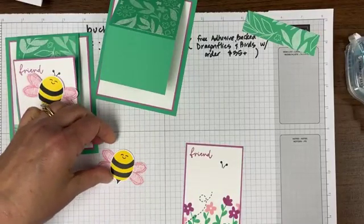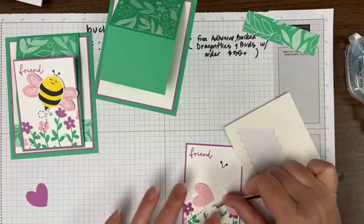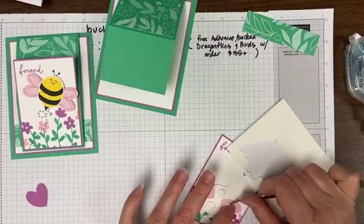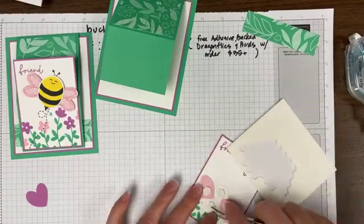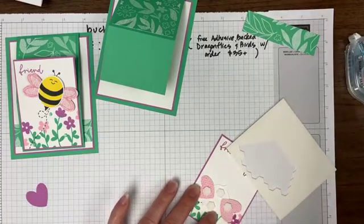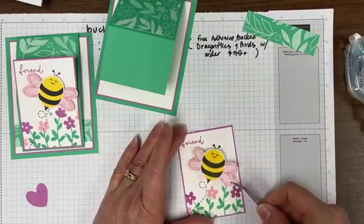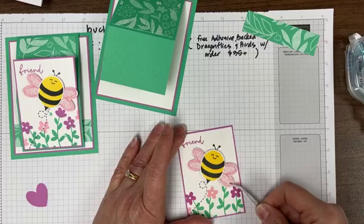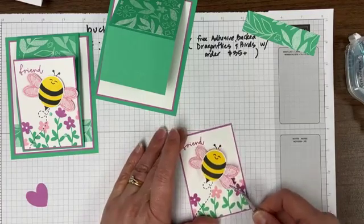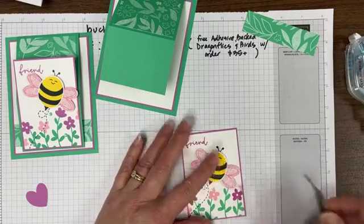And I'm going to get dimensional to pop up my bee. A couple of dimensionals here. That's kind of a lot of dimensionals for one bee. That always happens in videos. I over dimensionalize. Okay. Just lay my bee down here. I'm covering up that flower a lot. Oh well. No choice if I want to make my antennas work.